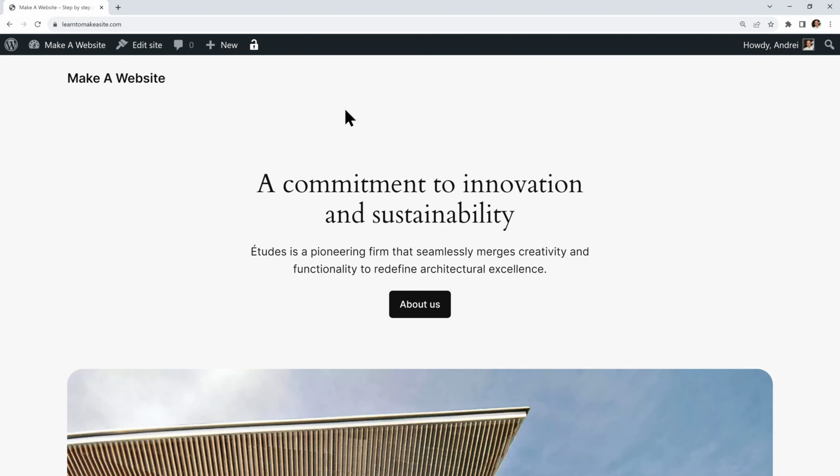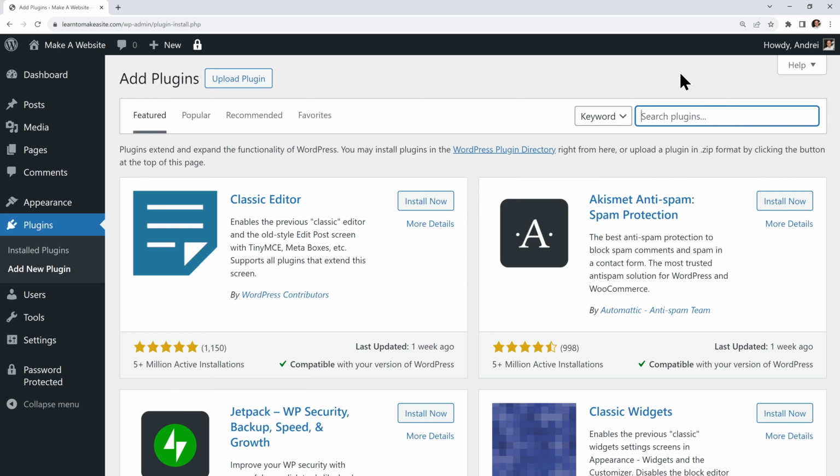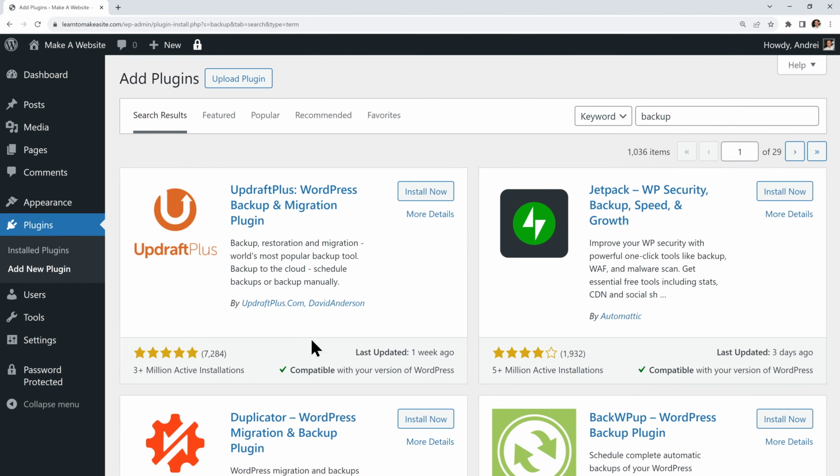Next, there's one more super important thing, and that is making a website backup. After you have a backup, then you can start making any change that you want to your site, and you won't have to worry that you might make a mistake. So again, we will go to Plugins, Add New Plugin. And this time we will want to search for Backup. The one with the best reviews is this one called Updraft Plus. So let's install it and then click Activate.